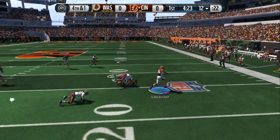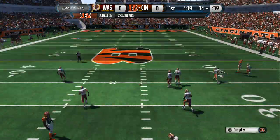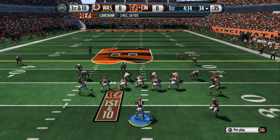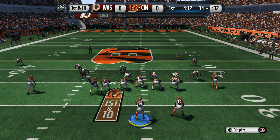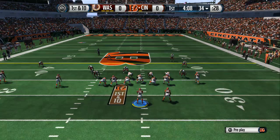Dalton finds Gresham. And he's able to get out to the 34-yard line. The Bengals do a really terrific job picking up that fourth down play that time. It gives them an emotional lift. And look at the defense. They are down because they gave it up.